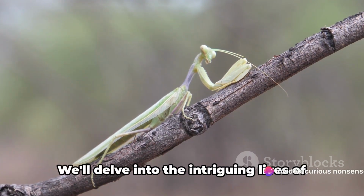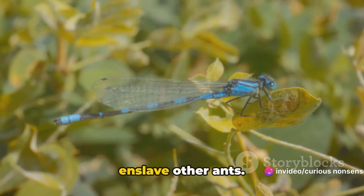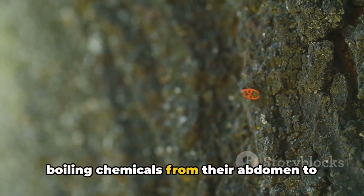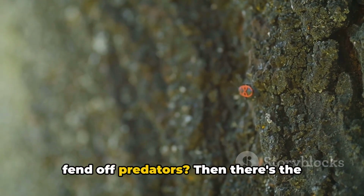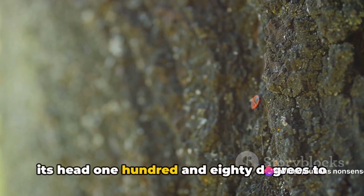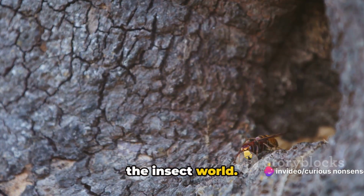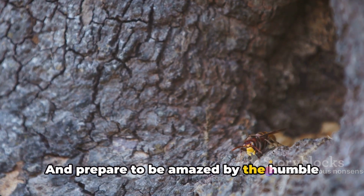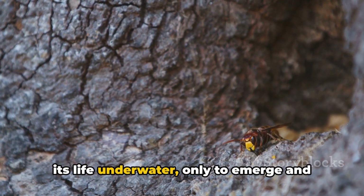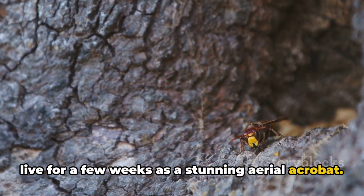Well, think again. We'll delve into the intriguing lives of ants, who are known to wage wars and enslave other ants. Did you know that some beetles can shoot boiling chemicals from their abdomen to fend off predators? Then there's the praying mantis, an insect that can turn its head 180 degrees to survey its surroundings, a rare trait in the insect world. And prepare to be amazed by the humble dragonfly, a creature that spends most of its life underwater, only to emerge and live for a few weeks as a stunning aerial acrobat.